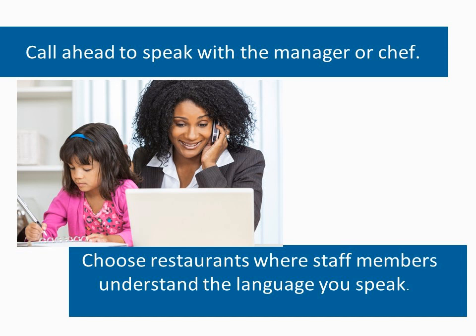Choose restaurants that understand the language you speak. You should avoid factors that may lead to misunderstandings when explaining your child's food allergy. Consider preparing a card that lists your child's specific allergies. This can be given to the chef after talking to the restaurant staff about your child's needs.